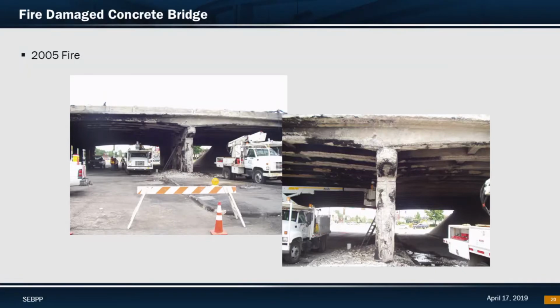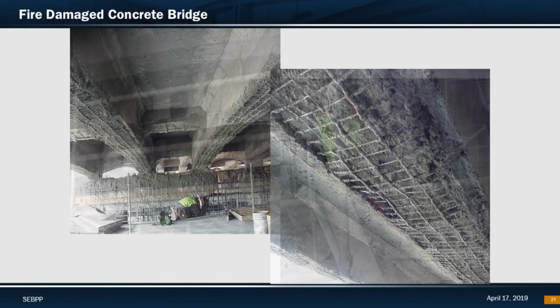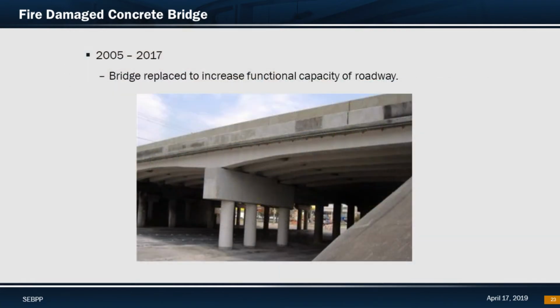I'm providing this as an example to show the performance of CFRP wrap. This fire was in 2005. We did an emergency contract for repair of the fire. And then after the repairs were complete, we wrapped it in CFRP. The bridge was taken out of service in 2017, but this was the last routine inspection photo, which shows that the bridge performed really well after 12 years of fiber wrap.